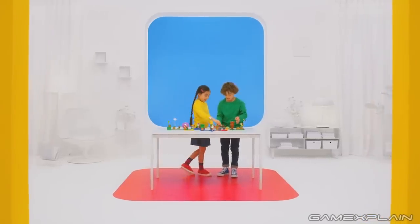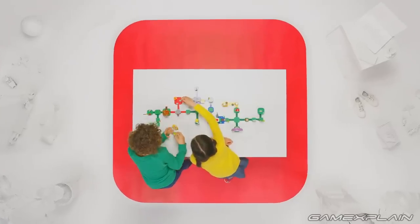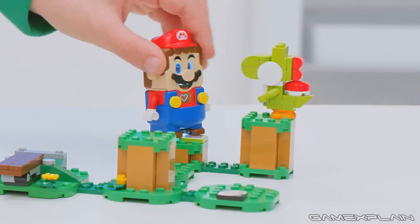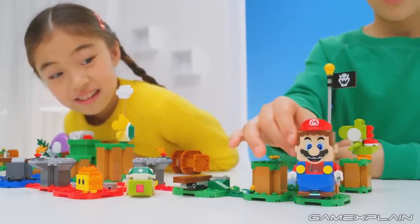But yeah, it looks like you can really interact with everything to a far greater extent than I ever would have imagined. And it could be really cool to make these Mario levels and then test your friends and see how many coins they can get, how fast they can beat it. It seems really imaginative.